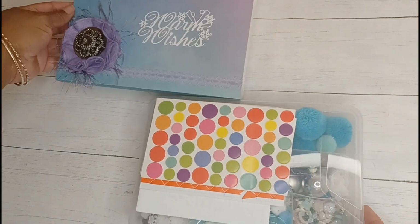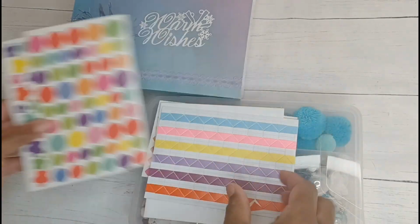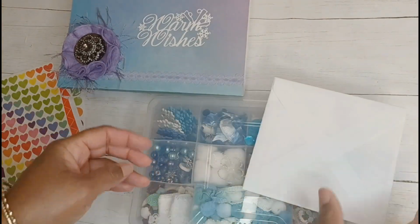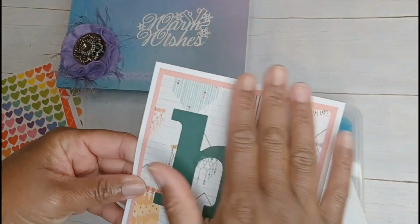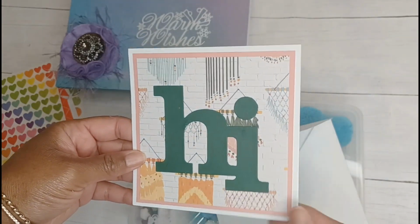Okay, so let's take a look at this. She's included some stickers. Thank you. They're so colorful and fun. Yay, she has a card in here too. So let me read the card. Oh my gosh, she made the card. This is beautiful. And it says hi. This is so cute.